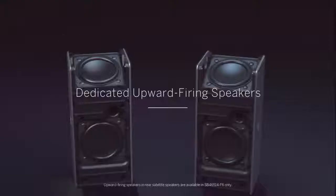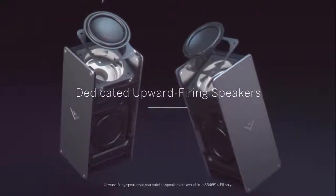The VIZIO Home Theater Sound System elevates your entertainment to new heights with dedicated upward-firing speakers built into the main soundbar, as well as the rear speakers. These innovative multi-directional speakers project a powerful dome of dynamic sound that envelops you from every direction, even from above.